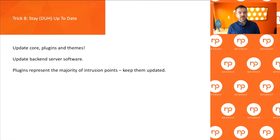Trick number 8, stay up to date. This means everything about WordPress. So the core, the plugins, the themes. Make sure that they're up to date. I mention here again, because it's so important, backend server software. That needs to be up to date too. Keeping up to date is the only way to really mitigate risk of security threats that keep presenting themselves. You need to do this on a regular basis. Plugins are the most susceptible to intrusion. I think it's 52% of hacks are starting at the plugin level, so keep them up to date.